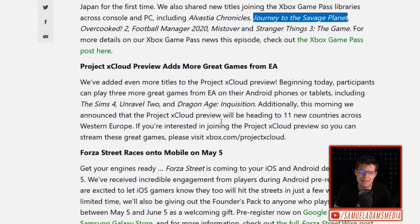Then, of course, Project xCloud, very cool, competing directly with Google Stadia and in a way PlayStation Now, although more so with the power of Google Stadia.